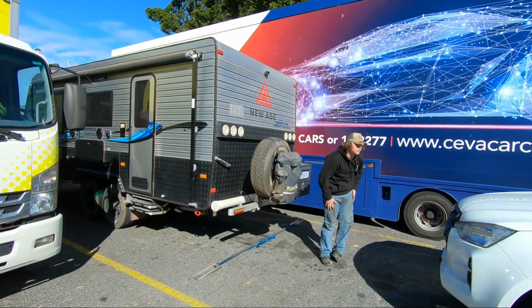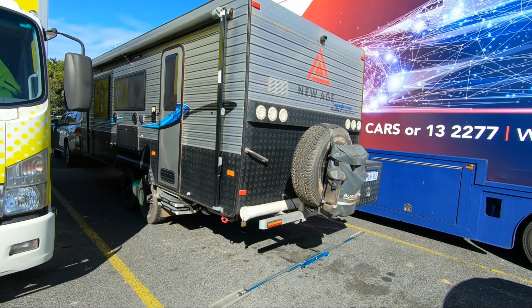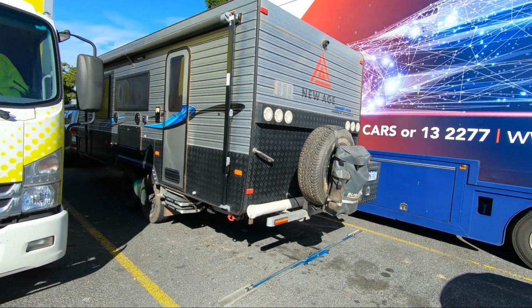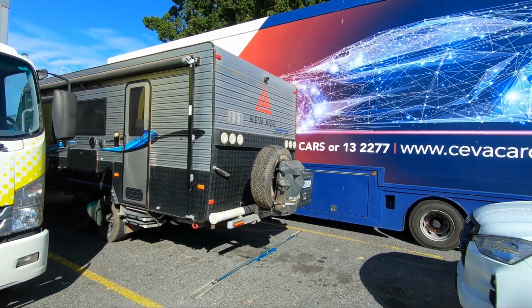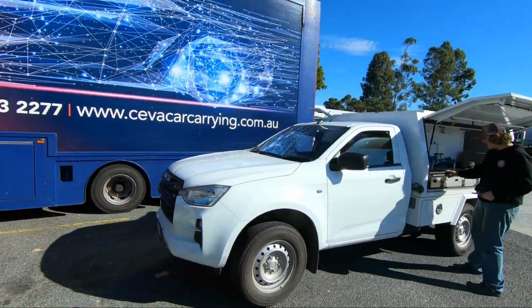All right, like I said, we're getting the wheel alignment done on the caravan here today. So we just pulled into a road truck stop here off the M1, and we got Ben and Billy here coming to do the work for us. Just working out the back of their ute. They're mobile. It's fantastic.